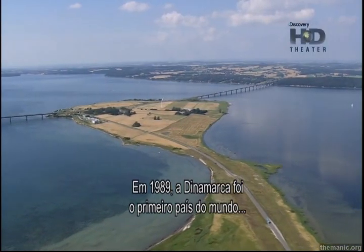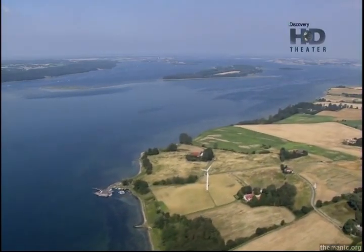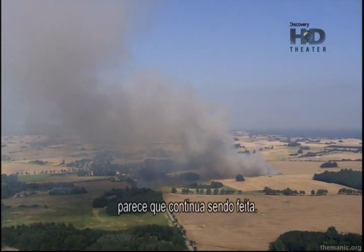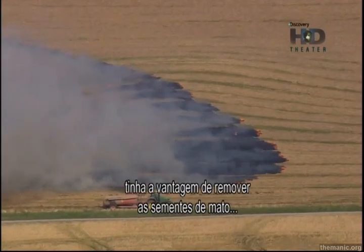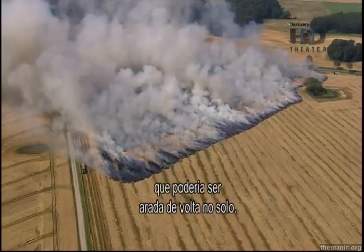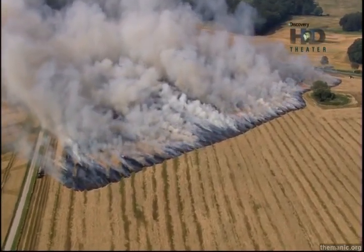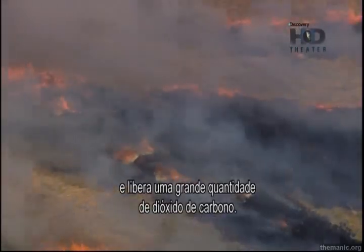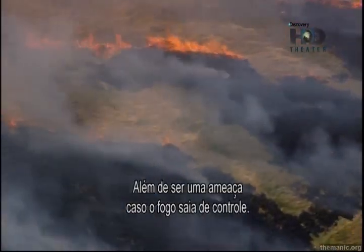In 1989, Denmark was the first country in the world to ban straw and stubble burning, though in places, like Bogø Island, it still seems to carry on. The old practice of burning had the advantage of removing weed seeds and creating a natural fertilizer from the ash, which could be ploughed back into the soil. However, it pollutes the atmosphere and releases large amounts of carbon dioxide. It's also potentially dangerous if the fire gets out of control.